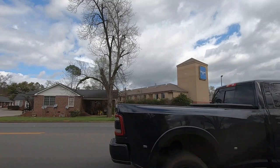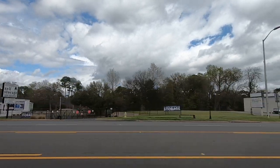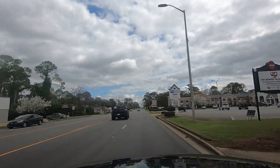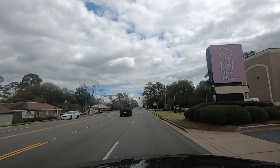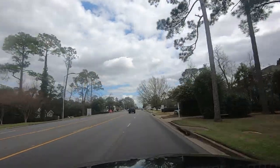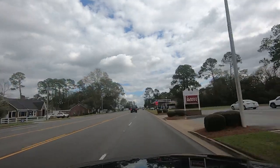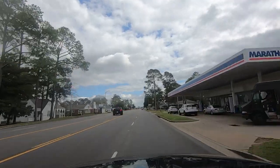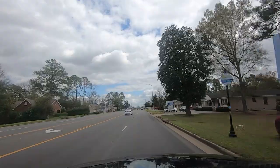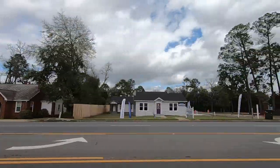Roadway in. Guess you need to spend the night. Self storage place. Another Dollar General. Baldwin Drive here. Some of these I can't read. It's kind of hard to read them and drive too, so you just have to look at the video and see what's there. Those were residences at one time, but they seem to be businesses now.